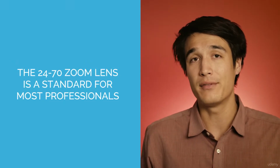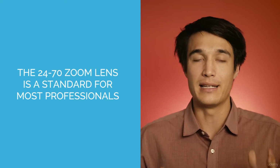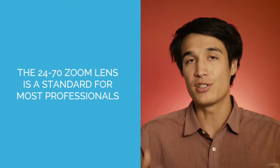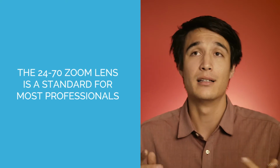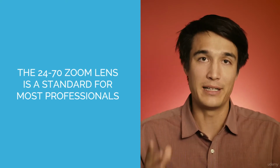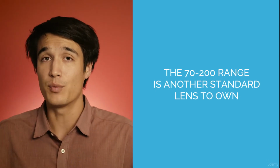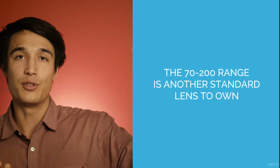For most professionals, the 24 to 70 f2.8 zoom lens is sort of the gold standard. It's medium range, you can get a wider shot, you can get a tighter shot. It's just a good standard lens. And Canon, Nikon, Tokina, Fuji, everyone has their 24 to 70. It's very, very basic lens and good kit lens. From there, the 70 to 200 range, more telephoto, is another important lens to get, and that allows you to be farther away and zoom in on someone.